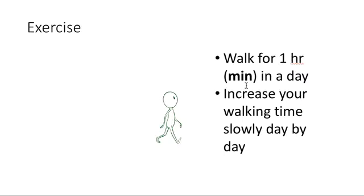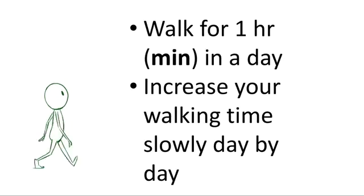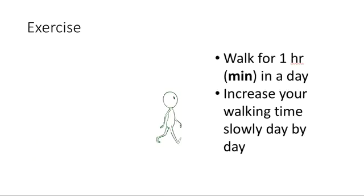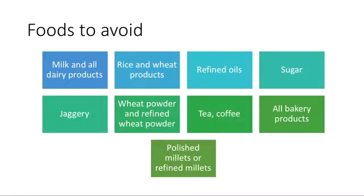Okay, this is minimum. How fast you walk, it doesn't matter, but how much time you walk, that matters. Slowly increase your walking time. You can walk for 2 hours, 3 hours, your wish. Fine.